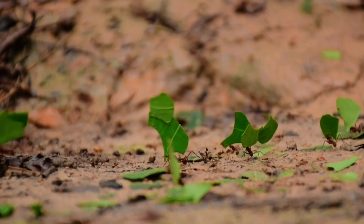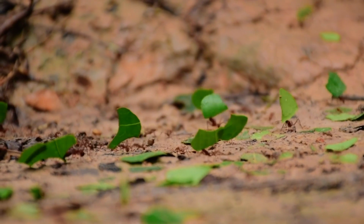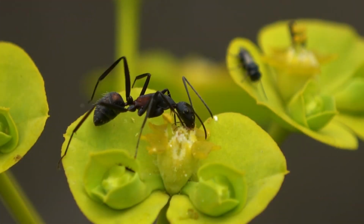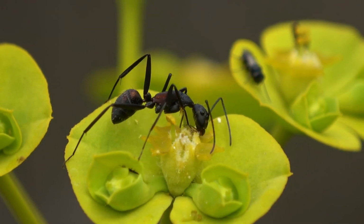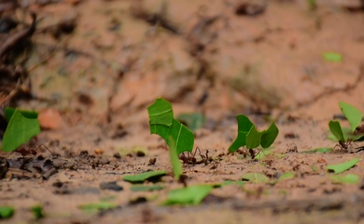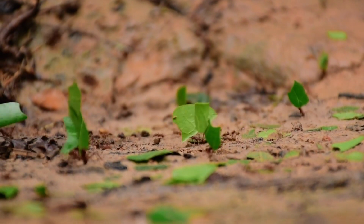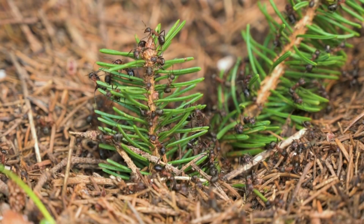But not all ants stick to the dirt. Weaver ants, for example, take their engineering skills into the treetops. Instead of digging, they stitch together leaves to build nests suspended in the canopy. And here's where it gets crazy. They use their own larvae as tools. That's right, worker ants hold larvae in their jaws, and the larvae produce silk that binds leaves together like a natural glue.